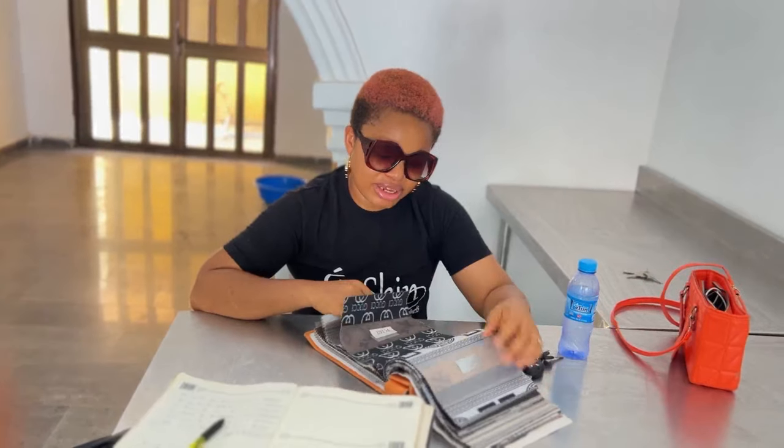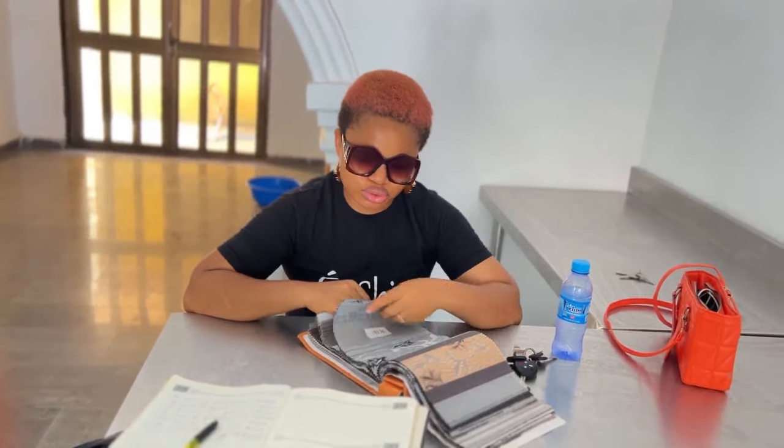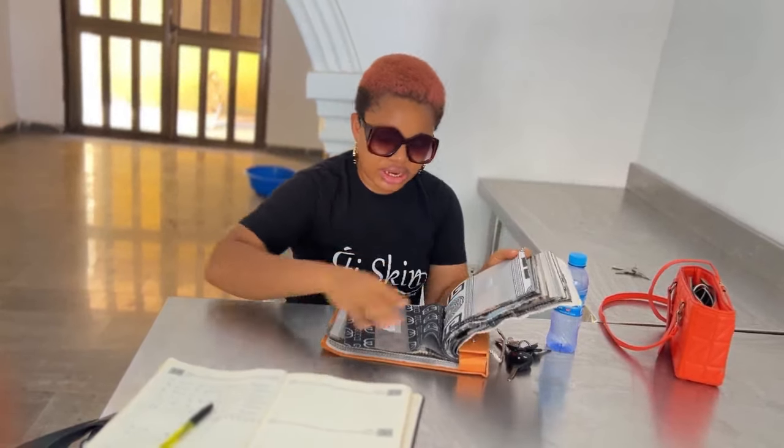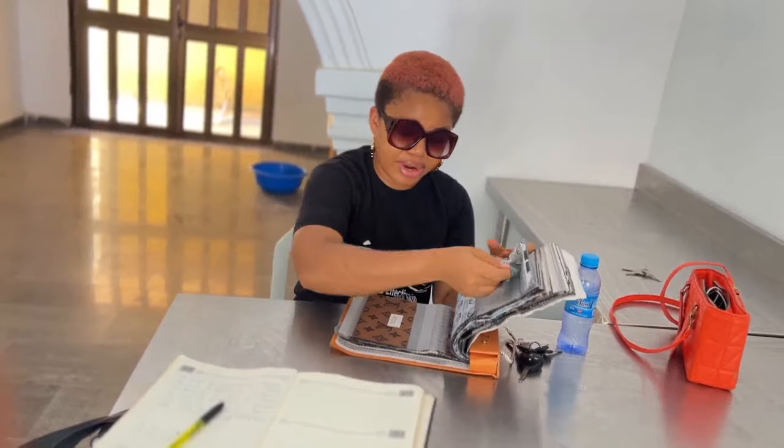I've been working with him for 4 years now. Yes. He does my blinds, curtains everywhere, and it's good. So he brought this sample. It has different designs, textures, and everything. And it says it's different prices.